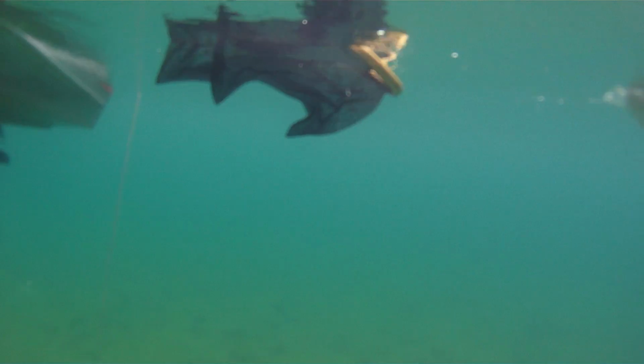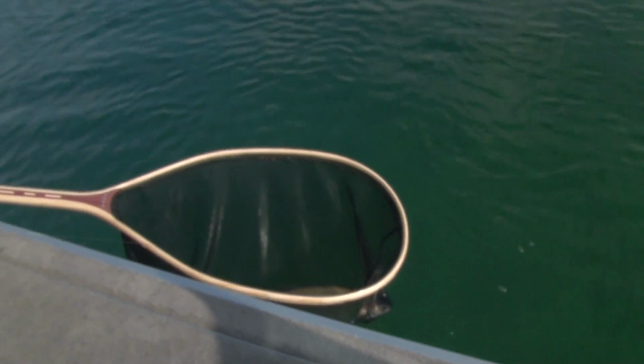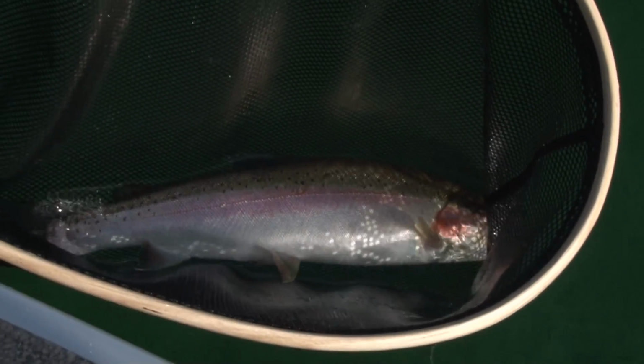And he's got that leech firmly planted. But that is a gorgeous fish. Oh, well done, Michael. Well done. That is a beautiful fish, Phil. I don't think we realized how big this one was. No, the water kind of made him look a little skinnier and shorter than that.